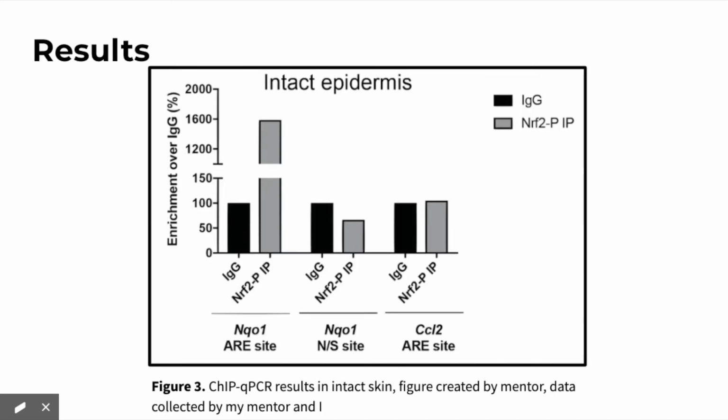This brings me to the results of my experiment. To begin, picture the results for the ChIP procedure I performed upon the sample of intact epithelial tissue. As you can see, the results for the CCL2 site immunoprecipitation in terms of enrichment over negative control IgG do not compare considerably enough to the positive control and are about equal in terms of percent enrichment over negative control to the negative control itself. Thus, we cannot say that in the intact epithelial tissue Nrf2 binds to the ARE site of CCL2.